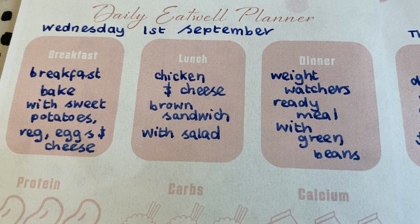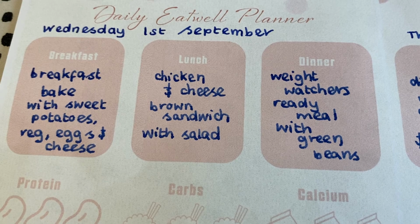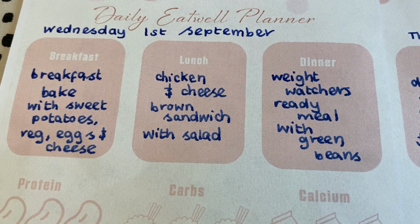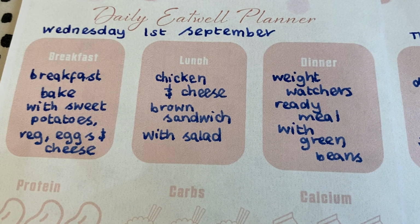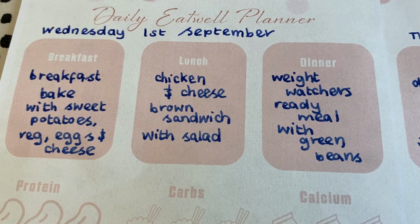Lunch will be chicken and cheese on a brown roll sandwich with a lot of salad. I've gone for chicken instead of ham because they say to try and avoid processed meat. And then for dinner I'm going to have a Weight Watchers ready meal, which already has the right protein and carbs, and just serve it with a load of green beans for my veg.